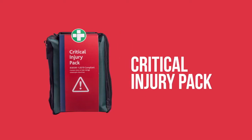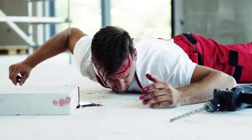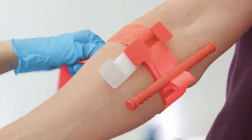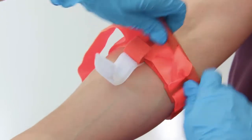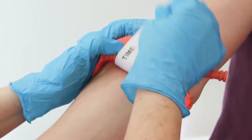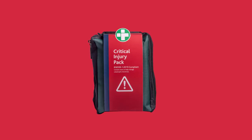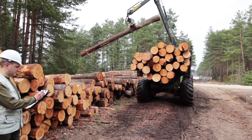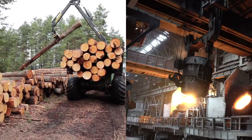The latest addition to the BSI standard is the Critical Injury Pack, designed to bridge the treatment gap between life-threatening severe bleeding injuries occurring and the arrival of the emergency services. The Critical Injury Pack contains specialist items such as a tourniquet and hemostatic dressings. These items are designed so they can be self-applied if required and provide fast and effective treatment to control severe bleeding injuries. The Critical Injury Pack is suited to industries of high risk such as forestry and heavy engineering.